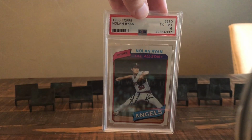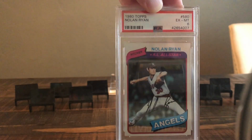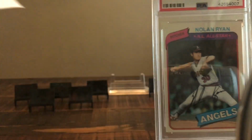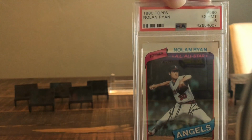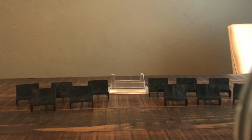Ooh, 6. Yeah. I wasn't expecting that harsh. I guess those top corners don't look as sharp as the other ones. Mm-hmm. Yeah, that's a bummer on that one. But at least I got a 9.